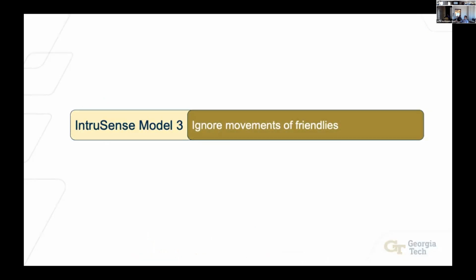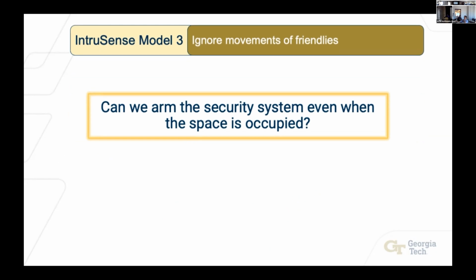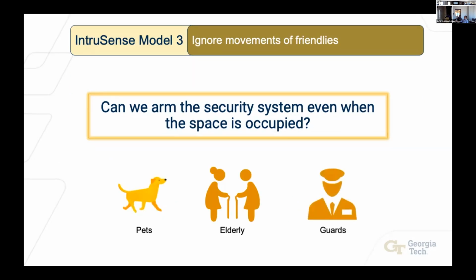Now, how do we ignore the movement of friendlies? This is interesting. The question is, can we arm this security system when the space is already occupied and yet detect when there is an intrusion? Here is where you would want it: if you have pets at your home, or there are elderly people at your home, or in a museum where there are already guards who are going to move around. And still you want to detect when an intrusion happens.